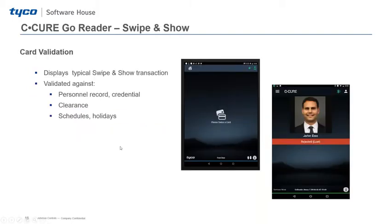So here's the basic feature. It's basically a swipe and show, right? You see the portrait, and you see the big green or red results bar. You also see down here a green skinny bar. That means I'm online to my C.CURE server. It doesn't just validate the card, it actually validates against whatever clearance you made this device part of. So you can do it against schedules, against holidays. Of course, it checks the credential as well for expiration, lost, stolen, all that stuff comes up as a rejected reason. So it's a very quick, intuitive interface here.